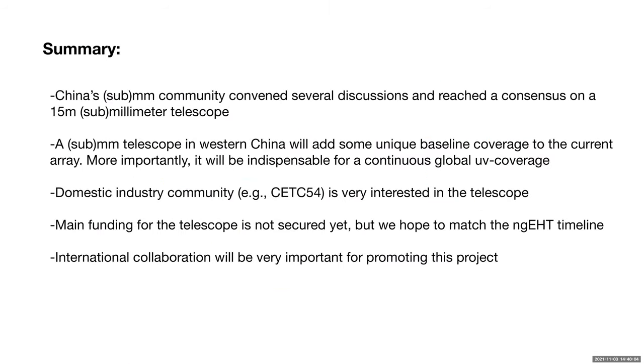So in summary, the 7-millimeter community convened several discussions this summer and reached a consensus on a 15-meter 7-millimeter telescope. We think a 7-millimeter telescope in the western part of China will add, as demonstrated already, some unique baseline coverage to the current array. But more importantly, it will be indispensable for continuous global UV coverage. It can bridge the gap in longitude for the existing and planned ngEHT sites.